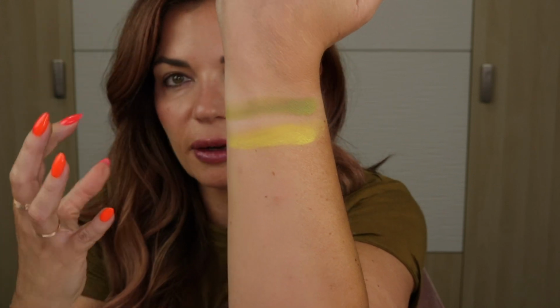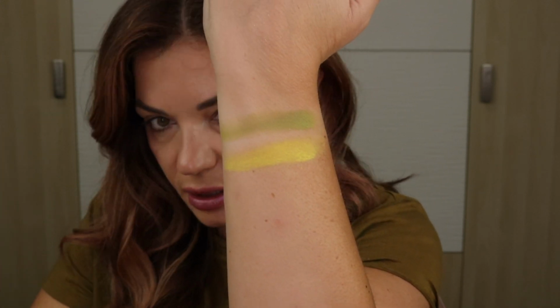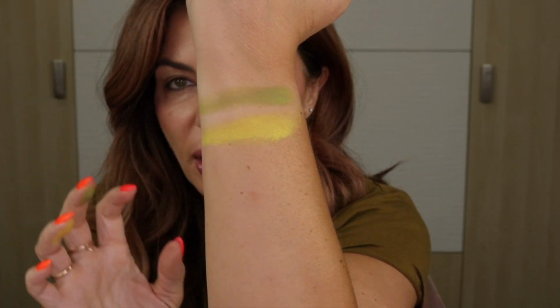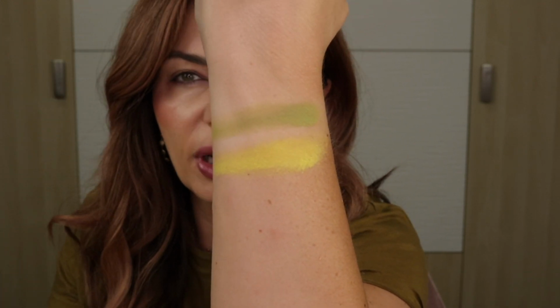I think if you wanted super electricity from this, especially as I'm getting more tan in the summer, I would need to put down a white base. But I really like the tone of this. It makes me really happy.